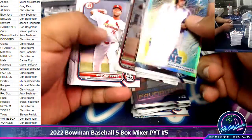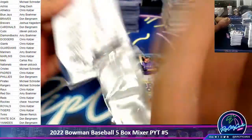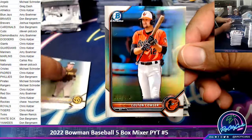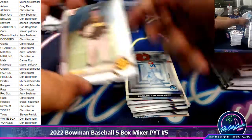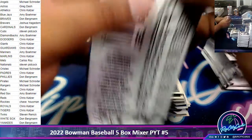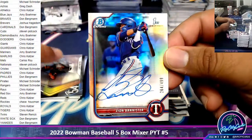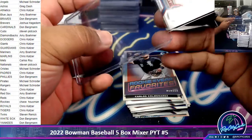Come on, need a big hit for CBK. Need a huge hit. Colton Cowser, 499 Orioles. Zion Bannister. I don't think I've hit his autograph before. To 499 Rangers.